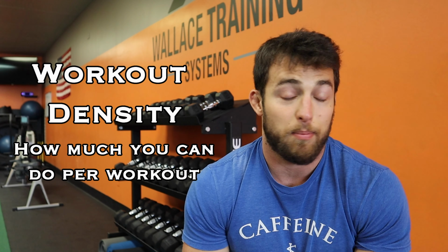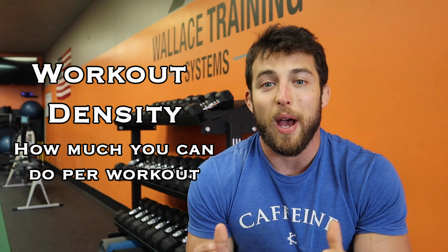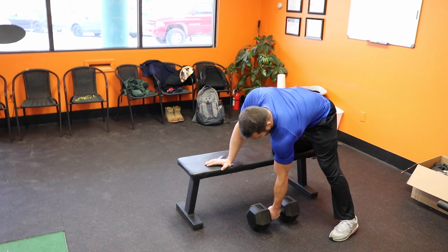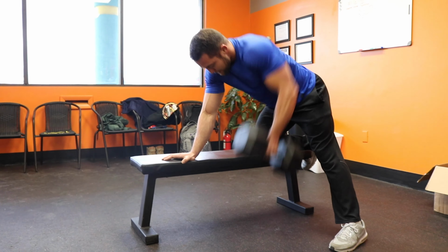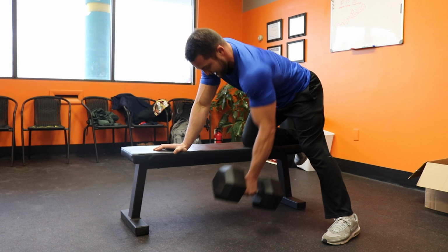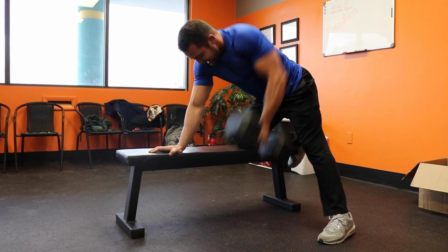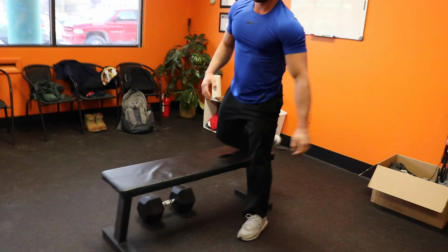The first one is increasing your workout density. Workout density is basically how much work you get done in a given amount of time. Let's say you're going to hit a bench press. You might be able to pair that bench press with a dumbbell row. So instead of just hitting a set of bench press and waiting, and then hitting another set of bench press, you can bench press, then hit a bent over dumbbell row. That way your chest is resting. You can shorten the rest period and you can get more done per unit of time.